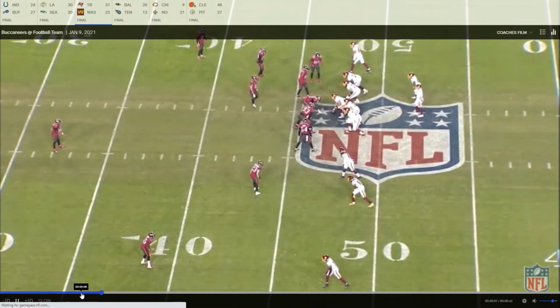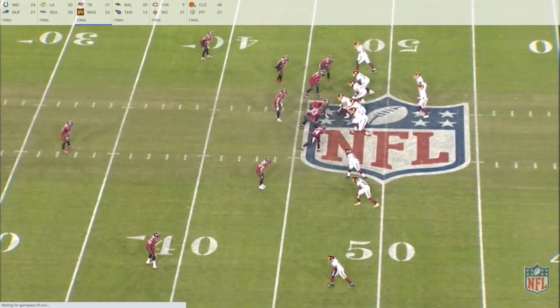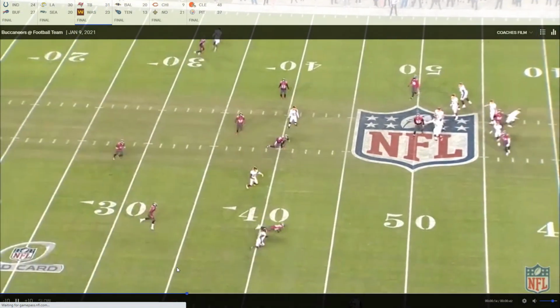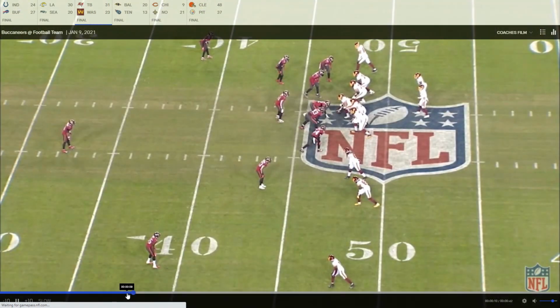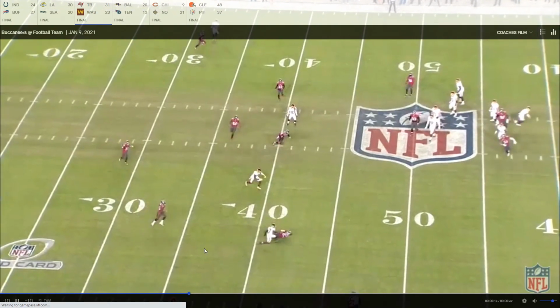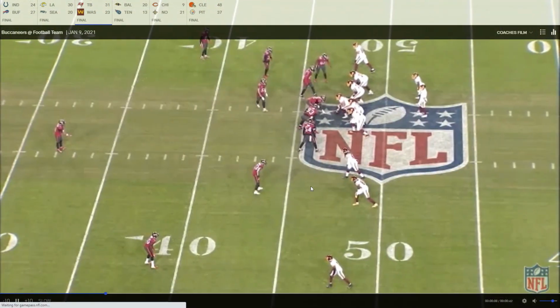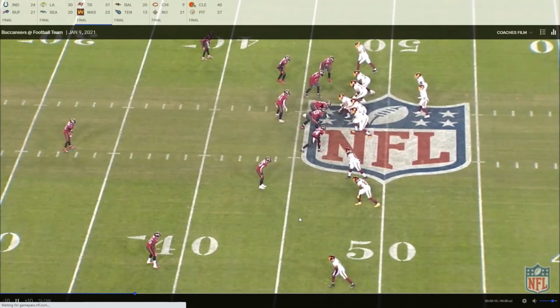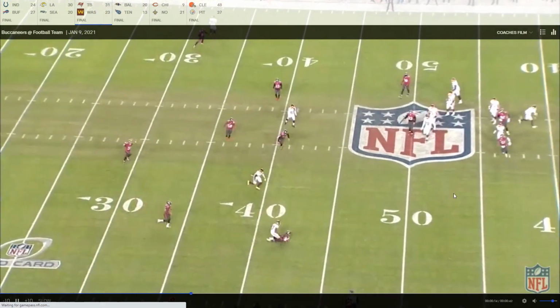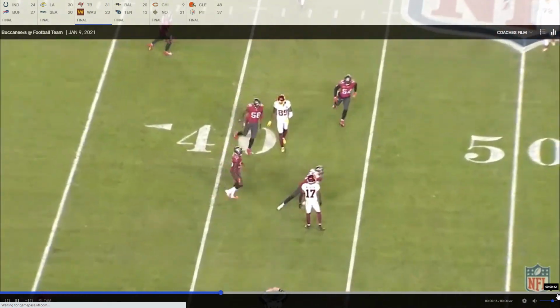What happened here? So, you're giving you space. It's a good read from the defender. How are your eyes? Yeah, see, you pretty much just stared this receiver down that whole time. You really didn't look him off at all. Good read from the defender, but you made it kind of easy. I'm not gonna lie to you.